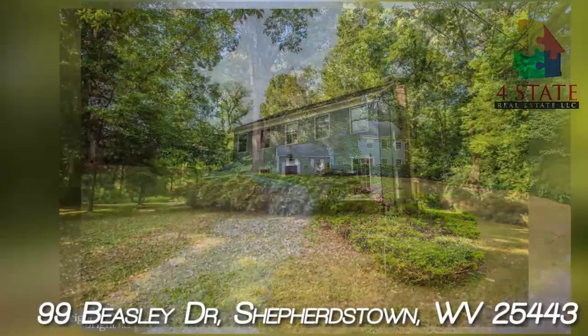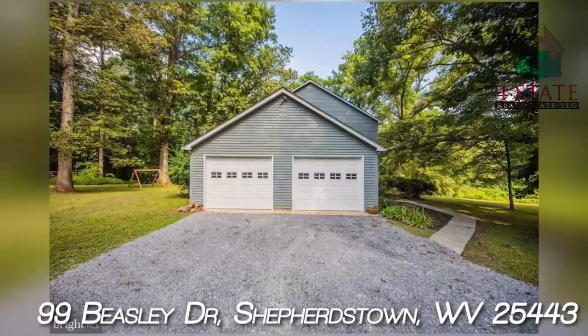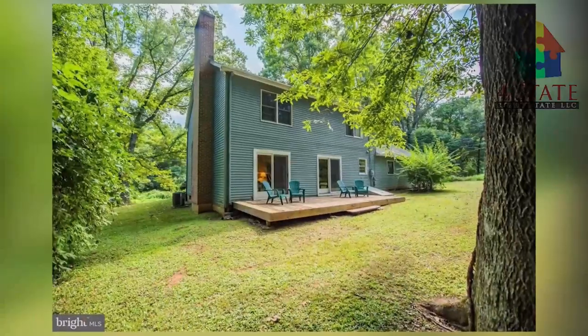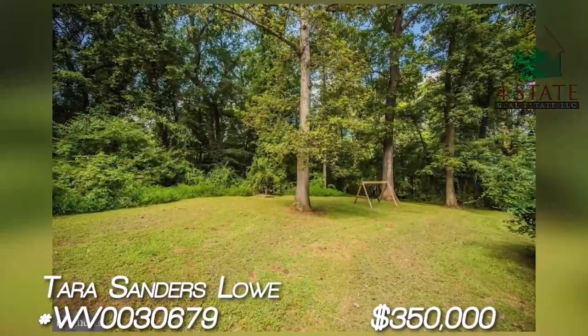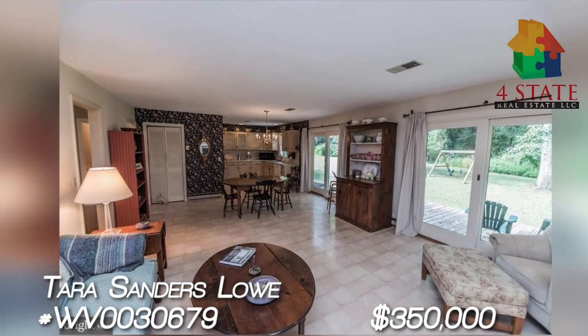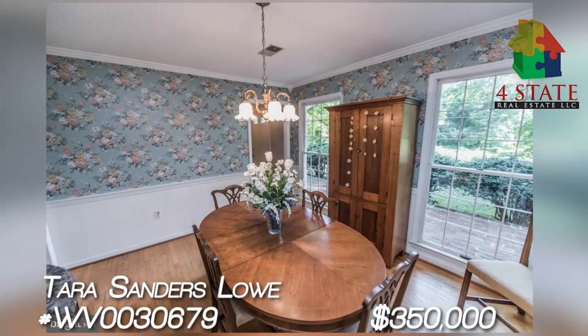Beasley Drive in Shepherdstown provides a rare opportunity to grab a prime spot in Morgan Grove Heights. Featuring four bedrooms, three baths, and 2,312 square feet of living space. This location is amazing with mature trees on an almost two-acre lot. The house is tucked away, but still close to town on a private drive and near Morgan Grove Park.